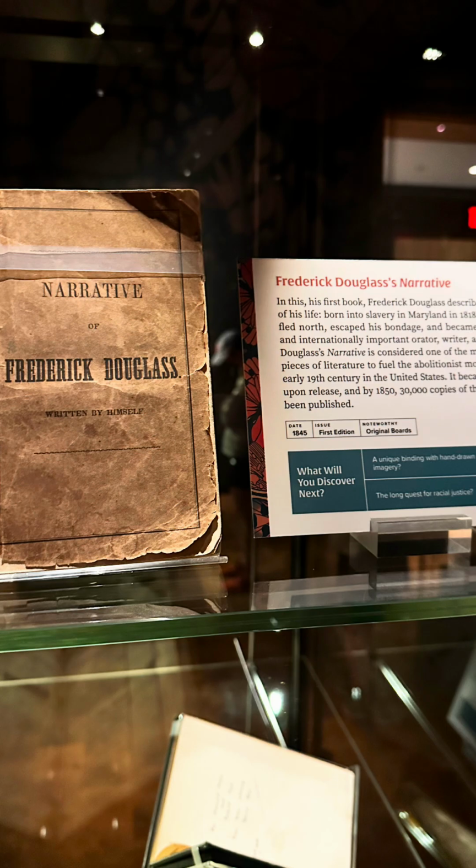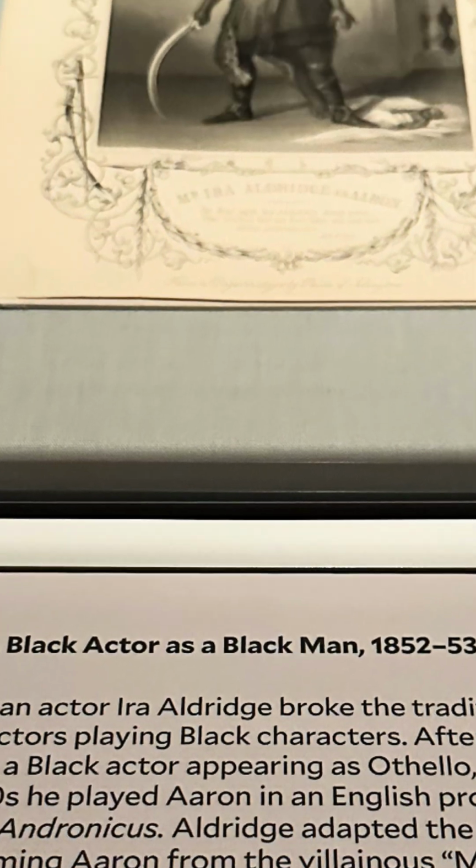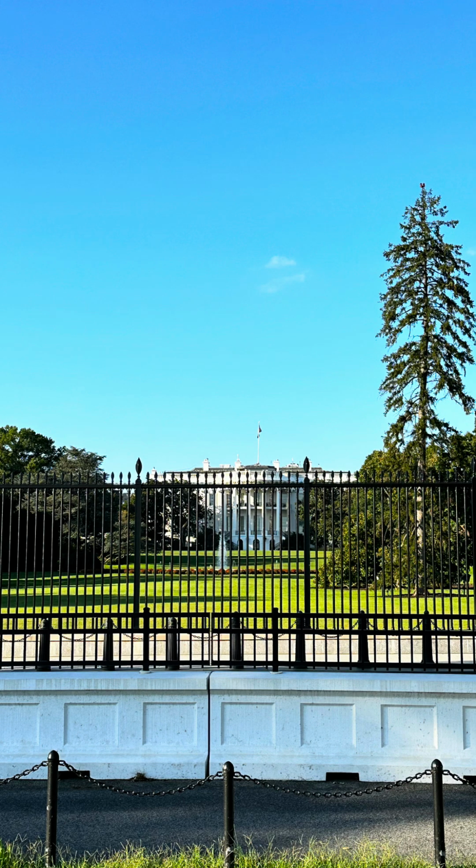Then it was off to see the Folger Shakespeare Library and Theater. Now, unfortunately, I didn't take very many photos, so I had to rip this one off of Google. Now, in addition to being one of the world's largest collections of Shakespeare folios, this also is a huge, rare antique book collection. Then I checked out the White House, and this is about as close as you can get.